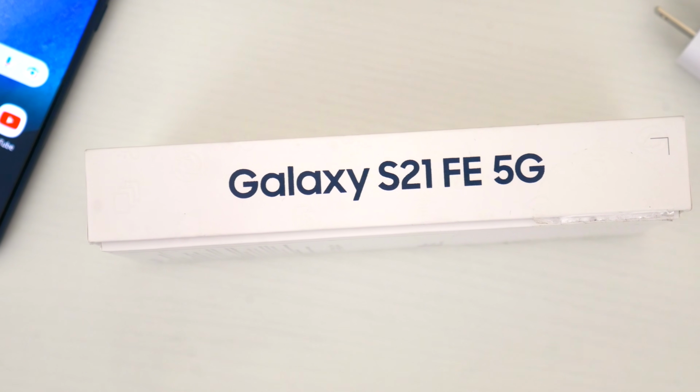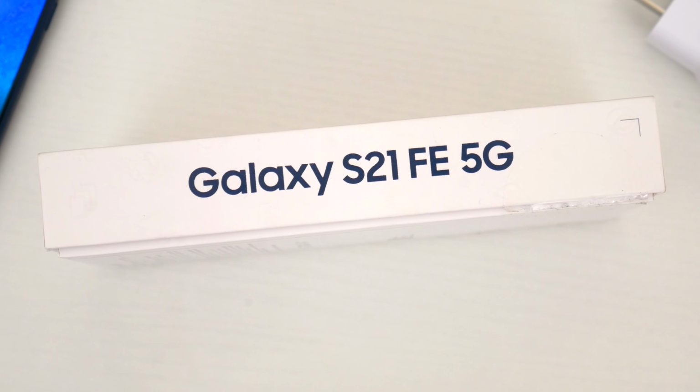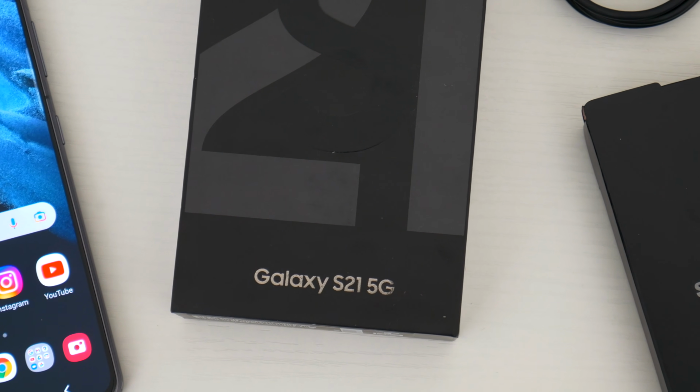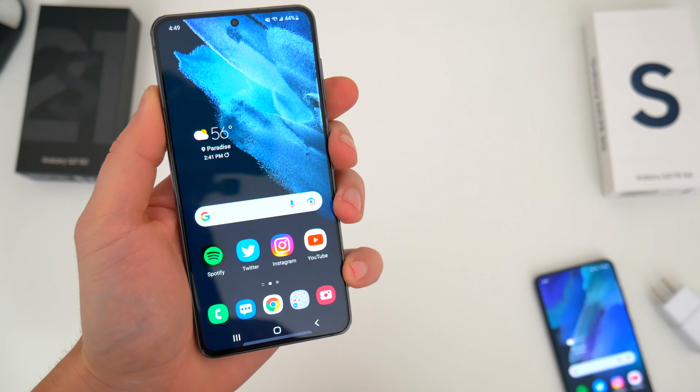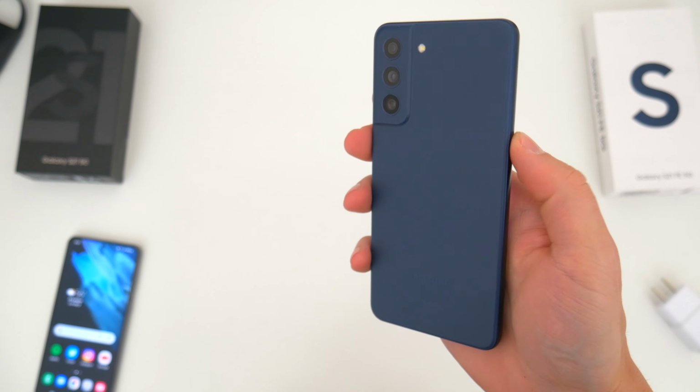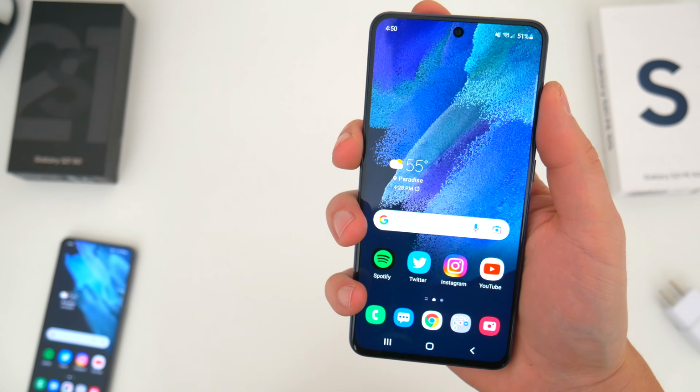So with the release of the new Samsung Galaxy S21 FE, I think everyone's biggest question is, how does it compare to the flagship S21 that it's technically based off of? After all, the S21 FE is supposed to be the flagship phone with 90% or so of its specs and features for a cheaper price.